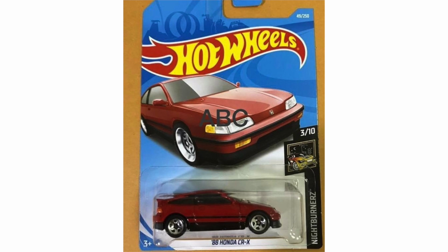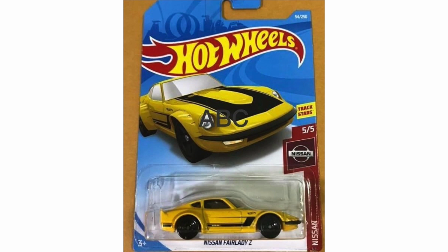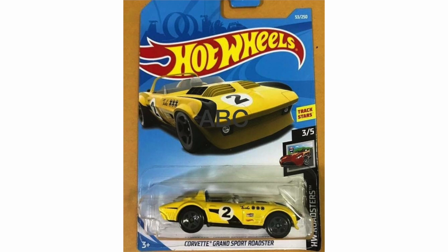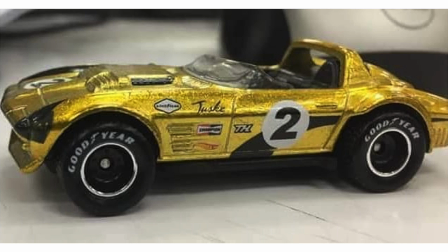Up next, we have a little red JDM legend, the 88 Honda CRX from Nightburners, which is new for 2019. The Nissan Fairlady Z returns in a yellow color with black stripes and black wheels, and it's part of the Nissan series. Then there is a Golf Racing HW Speed Graphics edition of the 68 Chevy Nova, followed up by the basic edition of the Super Treasure Hunt for the C-Case, the HW Roadsters Corvette Grand Sport Roadster. And as you can see here, the regular edition is yellow, while the Super Treasure Hunt has golden specked flame paint, so that'll be a fun one to look for.